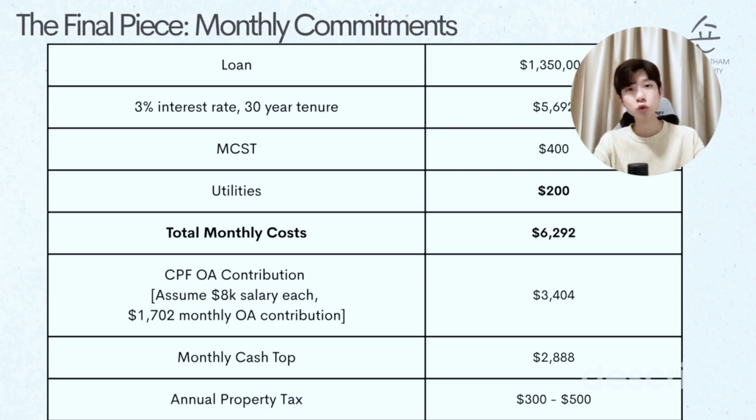$6,292. Assuming that both you and your partner are working and earning about $8,000 each per month, your monthly CPF OA contributions will be about $1,700 each. That will give us a total of about $3,400 combined monthly CPF OA contributions. This can actually significantly reduce the actual cash that you need to top up each month. So in this scenario, your monthly cash top up will be about $2,888. And also remember to factor in your annual property tax, which will be about $300 to $500.